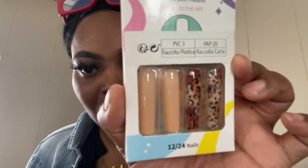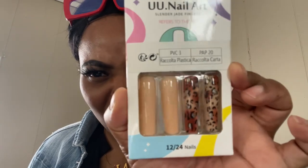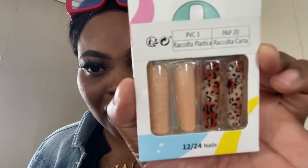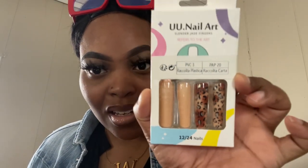I think these were kind of sold out at one point, but they are back in stock. I'm not going to show them yet, but here's a pair of these ones. What is that? Is it cheetah? I think that is cheetah print, like leopard. I don't know, I'm having brain fog. I'm sorry, you guys. But yeah, I thought those were really cute, you guys.